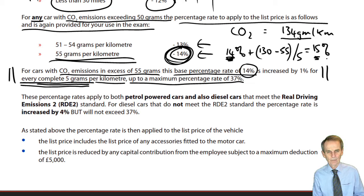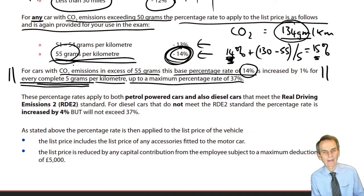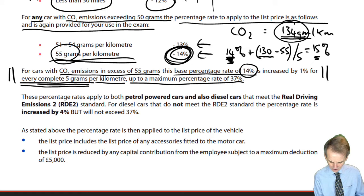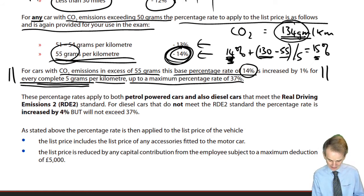So look at what we've done. We have CO2 emissions in excess of 55 grams per kilometre. So we start at 14%, the figure for 55, and then for every complete 5 grams per kilometre in excess of 55, we add 1%. So with 134, round down to the nearest multiple of 5, that will be 130. See by how much that exceeds the base level of 55. In this example, that is 75, divide by 5, and you've got yourself 15%. Right, let's just check.